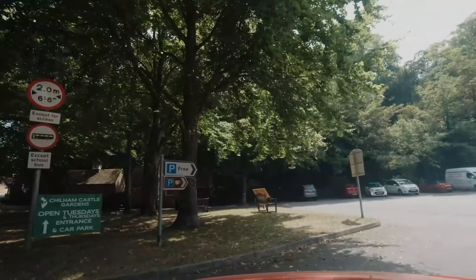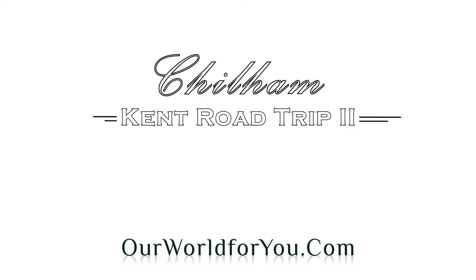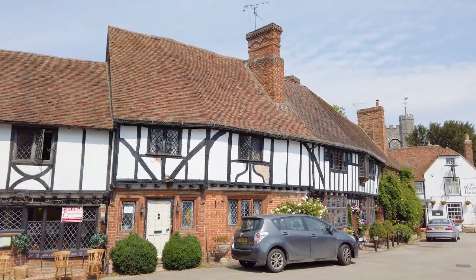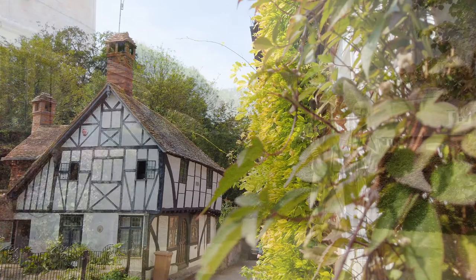So this is our route from Charing to Chilham, and for those cycling, yes, we have just climbed the North Downs. It's just a short stroll, granted uphill, from the free car park to the centre of Chilham village. This beautiful little village looks like it's just out of the movies. And to be honest, it has been in the movies, from Jane Austen's Emma to Agatha Christie's Miss Marple and Hercule Poirot, to name but a few.